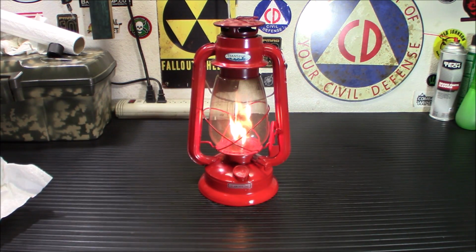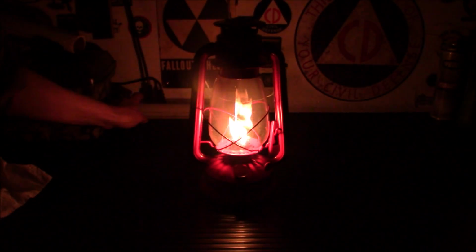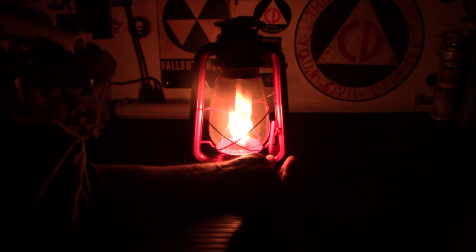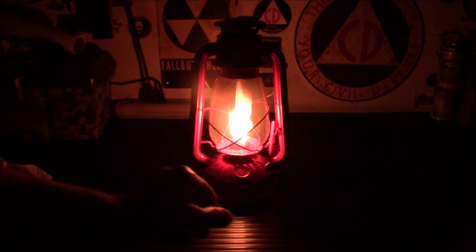All right, so it's been going about a minute and a half. I'm going to turn out the lights, and we're going to see how bright it is. Now remember, I have this at its lowest setting because I don't want it to go crazy and make a whole ton more smoke. But I could turn it up and get it a whole lot brighter. But I don't know if you can see, but there's a lot of black soot coming out of there.